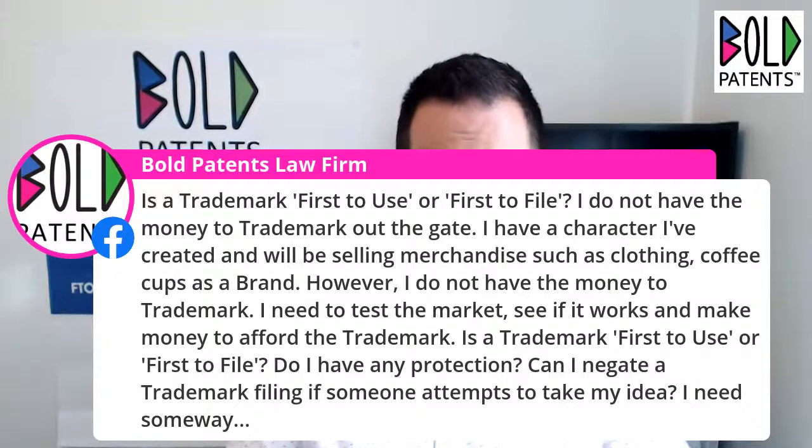Is the trademark first to use or first to file? Do I have any protections? Can I negate a trademark filing if someone attempts to take my idea? Cool, I like this question.